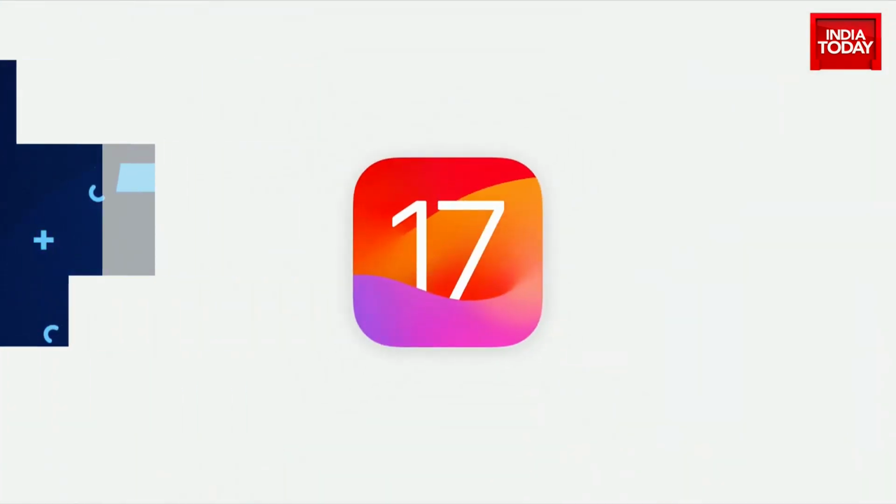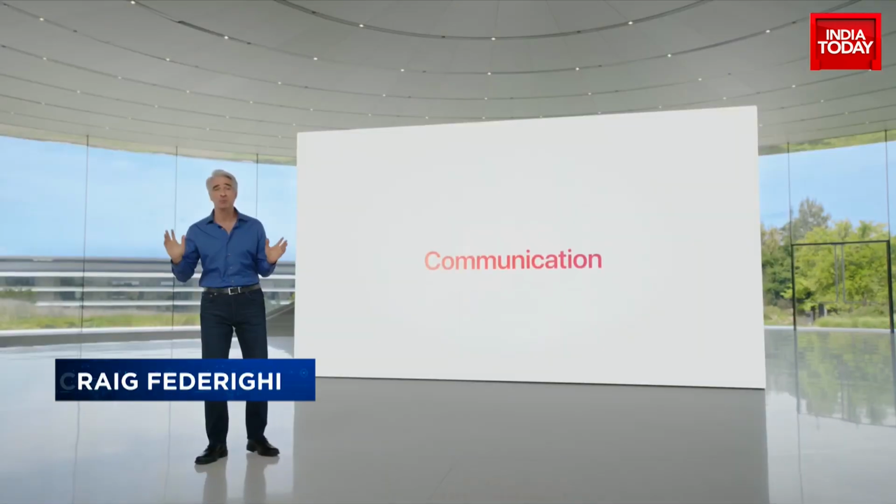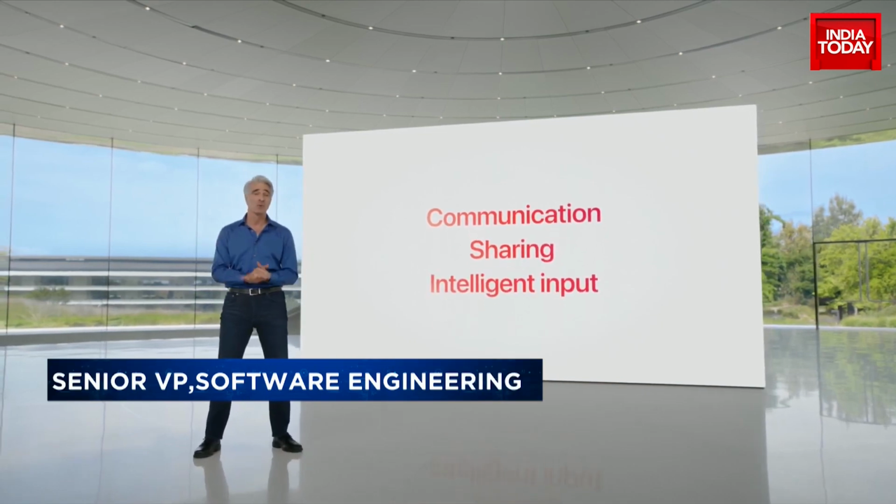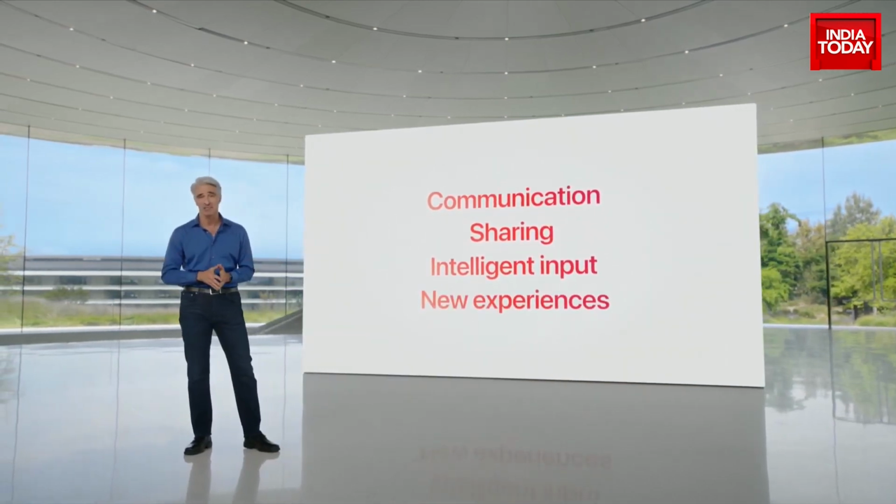Our next release, iOS 17, delivers more expressive communication, simplified sharing, more intelligent input, and all new experiences for your iPhone.